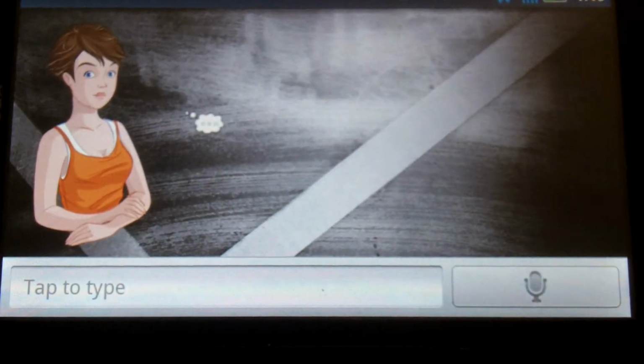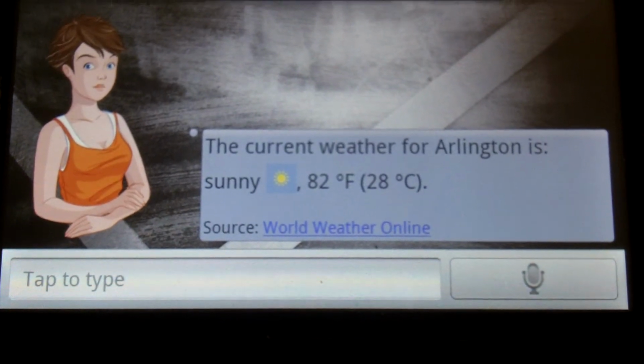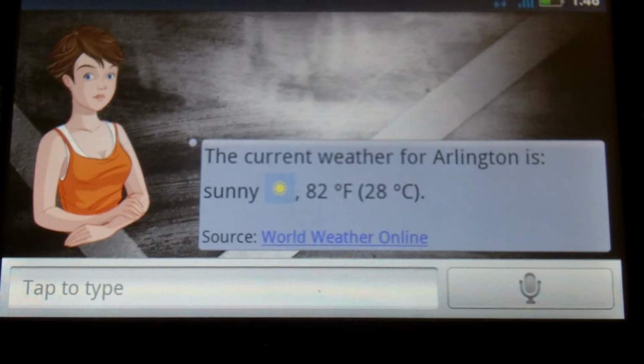I'm searching for your location right now. See, the first prompt didn't work. The weather for Arlington is sunny, 82 degrees F, 28 degrees C.